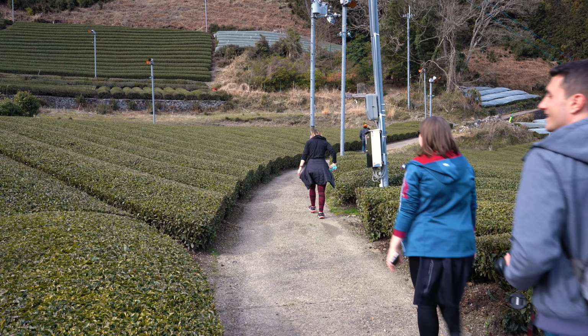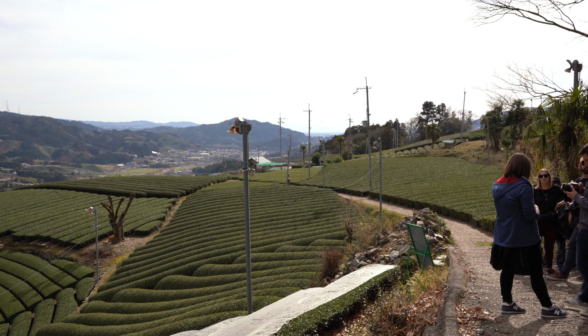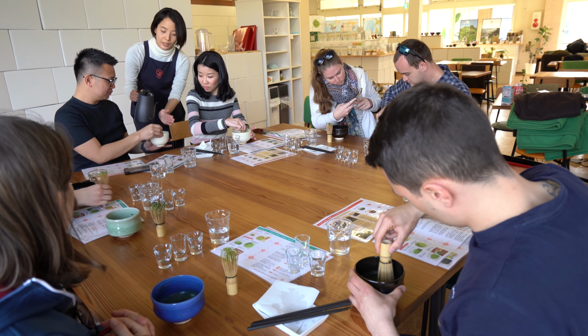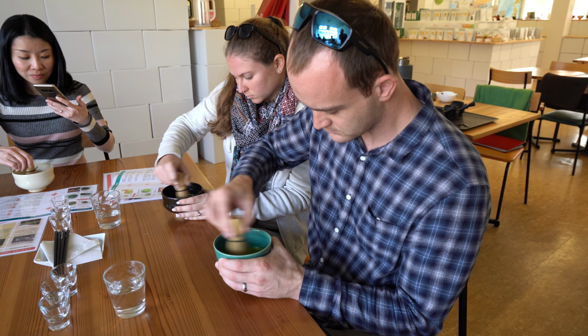Something unique that Daiki's family does in comparison to other tea farming families is provide tours of the tea fields as part of their effort to bridge the gap between tea drinkers and farmers. They think that being able to feel, see, and taste the tea is an easy way to understand and fully appreciate the process.